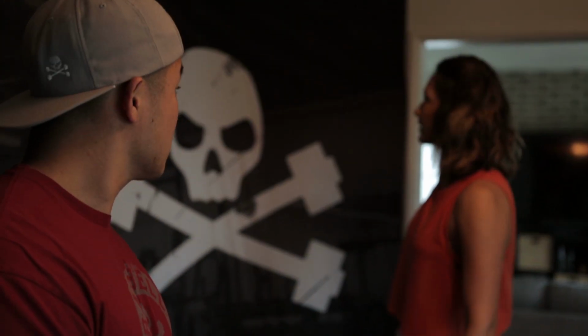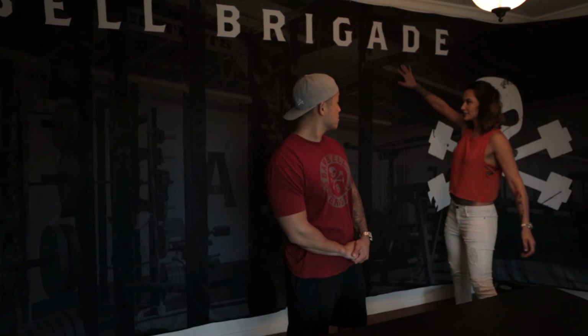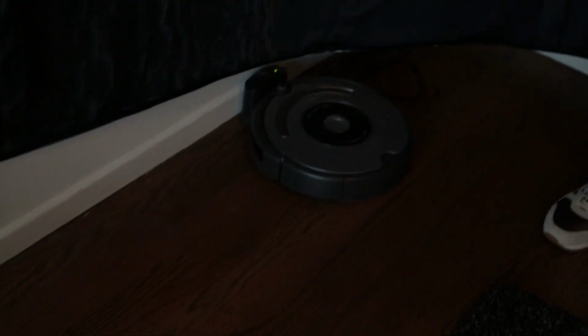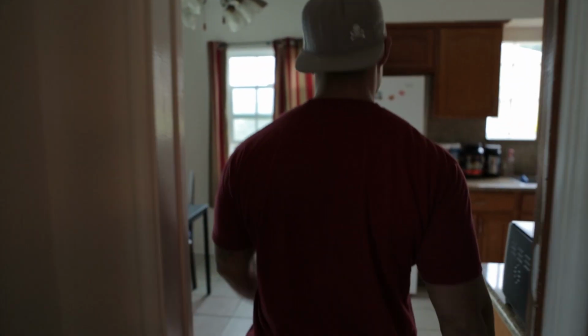So we used this empty room that we had and we built a set. Back here we have our Barbell Brigade gym banner, and that's literally what the gym looks like. Thank you to Casey for taking the photo. We actually used this at the Fit Expo, but we were like, hey, let's just use it as a backdrop. And then we have our lights, and we have a table, and we have an iRobot. That's my very favorite right here. If you don't know what it is, you never have to vacuum ever again, because all you do is press clean, and this little robot just travels all over your house picking up dirt. I love him.